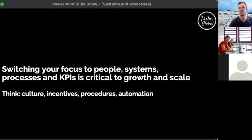And I'm using systems there generically to speak about systems for people, as in how do we systemize behavior. Systems as in physical systems, whether they're software or machinery or infrastructure or property or plant, but then also processes. So when we think of those things, the words we should be thinking of are culture. So how do we define culture? Because culture defines behavior, which is a system of how our human capital shows up. We need to think about incentives for human behavior. We need to think about procedures, and we need to think about automation. And they're the areas that I'll be focused on in terms of action items.